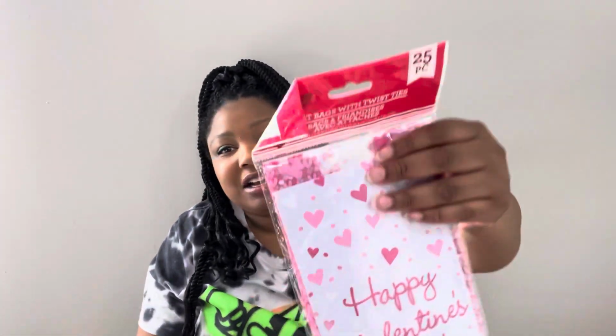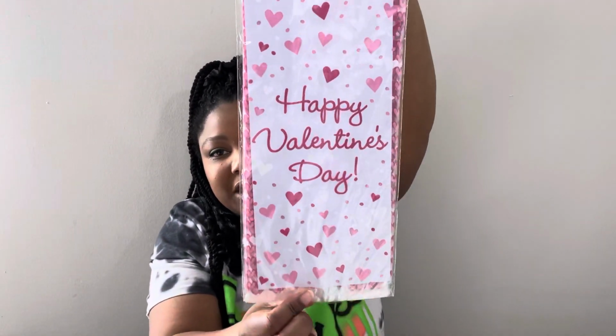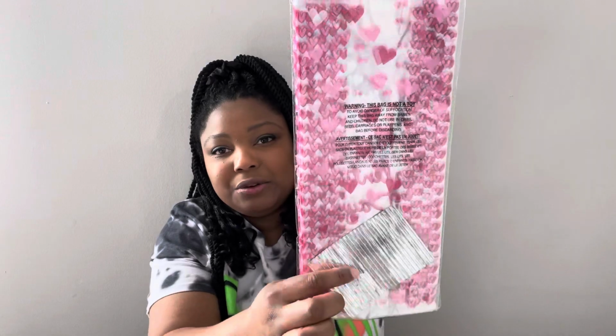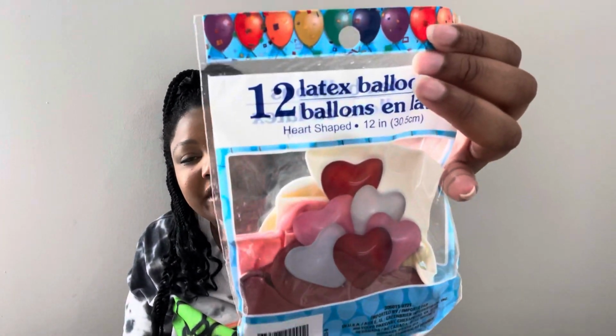So next I have a couple of Valentine's Day items. I thought I was done with Valentine's Day, but I just got these treat bags, and there's 25 in here. And I got these for my daughter's class, and this is just what they look like. Here's the bag, and they come with these little twisty ties. But this is what I'm gonna do for her Valentine's Day party, if they have one, because right now we're not sure if they may even have one. And I got these cute heart-shaped balloons to go in there. I got some other little candies and stuff to go in there too.